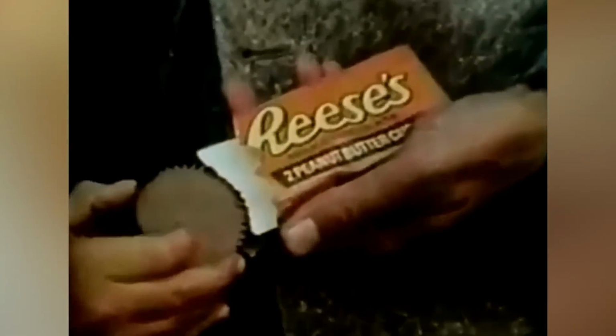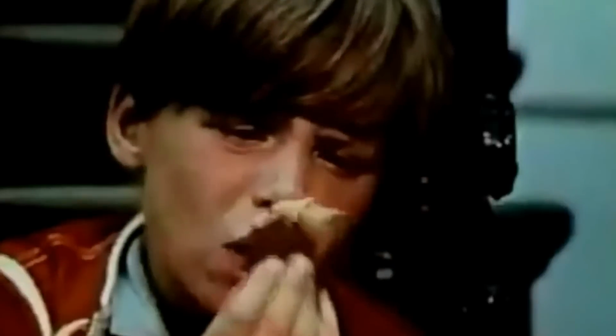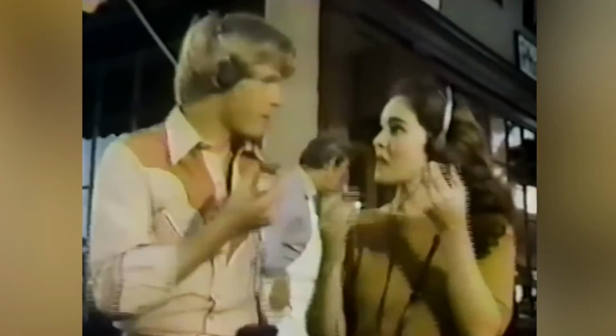The premise was simple. The commercial showed two people, one eating chocolate and one eating peanut butter. They would then collide into each other and say, "You got peanut butter on my chocolate." "Well, you got chocolate in my peanut butter." "Bravissimo."